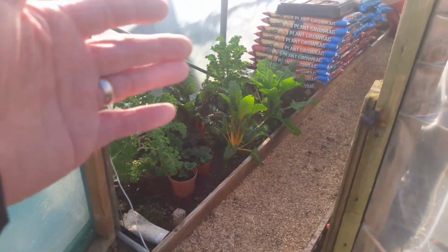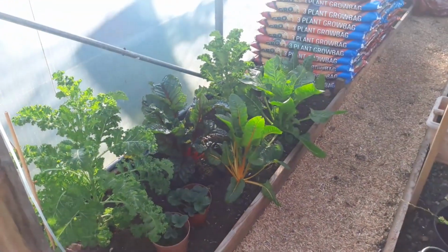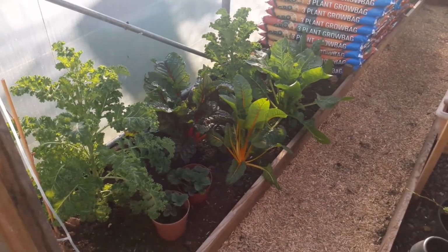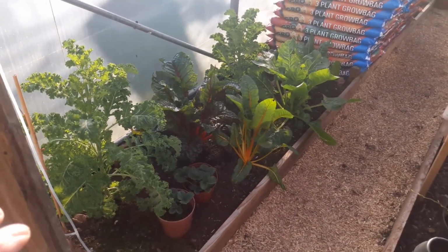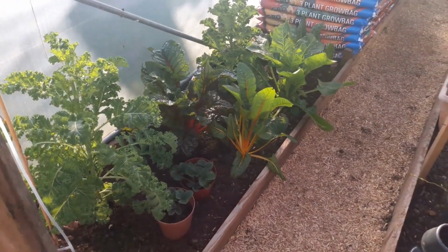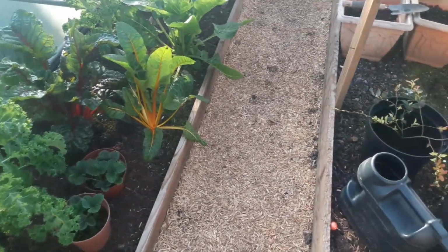As you can see, all these are still doing well. It was overwintered. I know I said we're going to do this last week, but we'll get a harvest off these today, and then make a decision whether they're coming out altogether, because we need to start thinking seriously about getting the stuff in these beds, getting them prepped and ready.